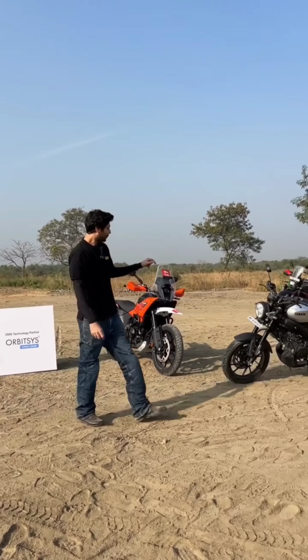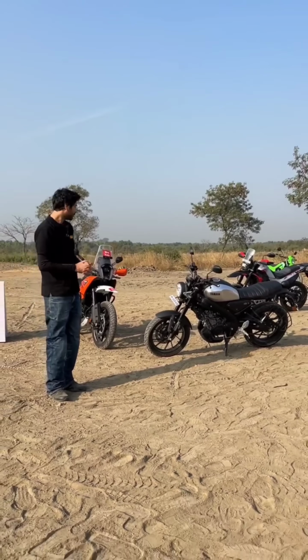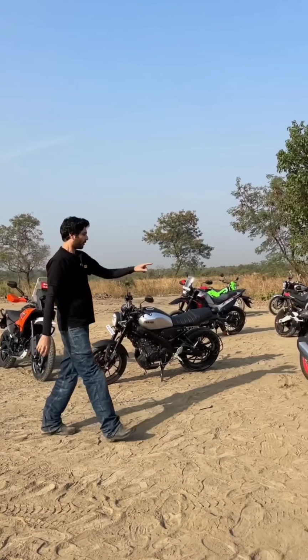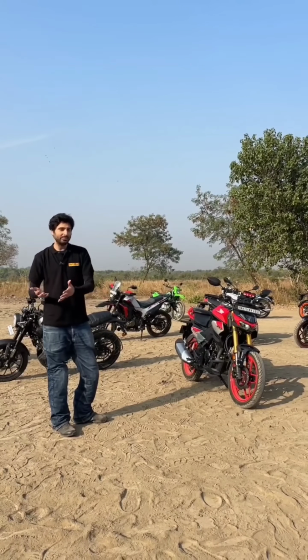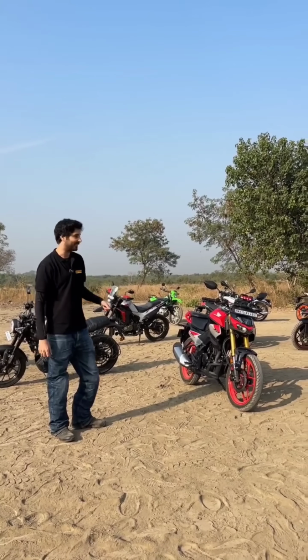contender. Then we have the Yamaha XSR 155, long overdue, but a very relevant motorcycle for our market with R15 chassis and engine, but lovely neo-retro styling. Over here, we have Honda entering the premium 125cc space. This goes up against things like the Raider, the Extreme 125R, lots of bikes sold in that space, and Honda hopes to sell lots of these.